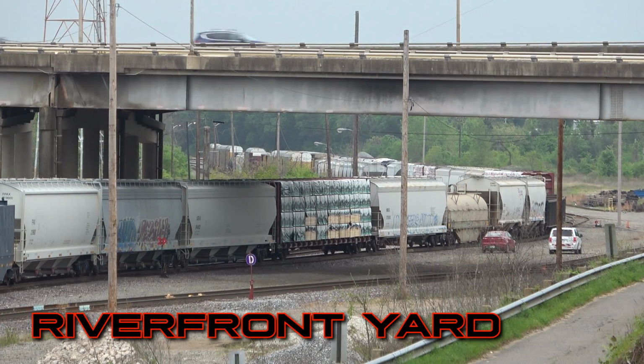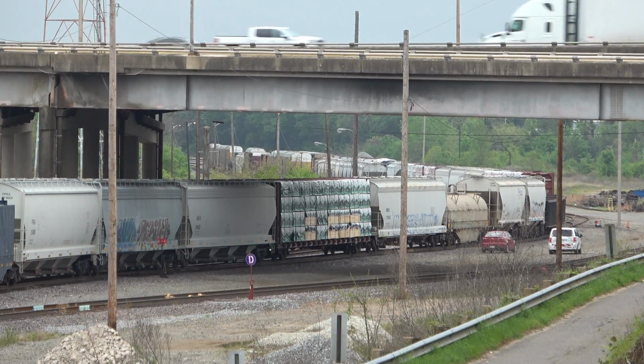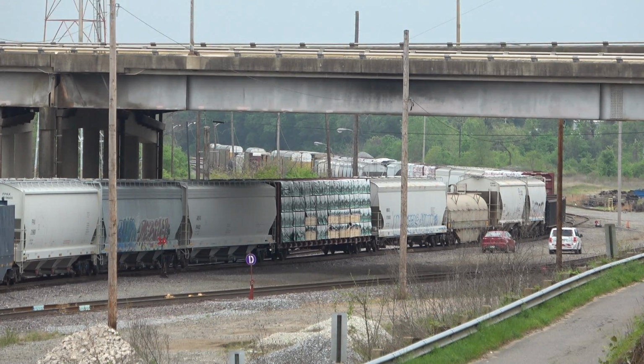Let's take a look at some of the Union Pacific action. Overlooking the smaller but still useful riverfront yard, UP LRE 21H is busy switching. This train is a local that mainly transfers freight throughout Union Pacific's 3 yards in the city.